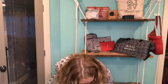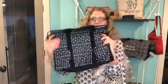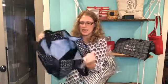All right, the last one in my bag. Oh, no, I got two more. This one is our Zip Top Organizing Tote, and this one's in that Diddy Dot again. This is our number two best-selling product.